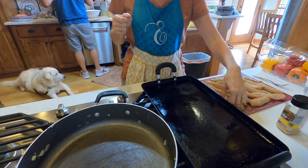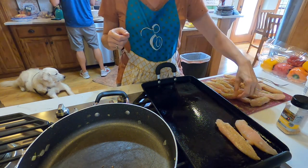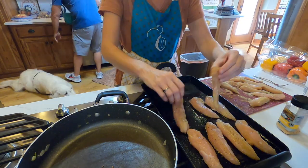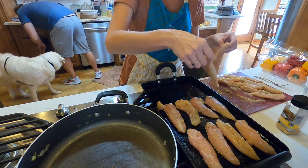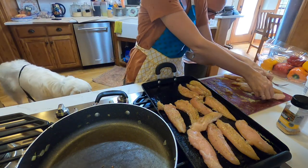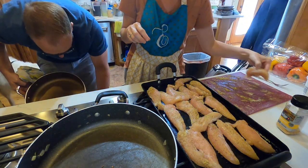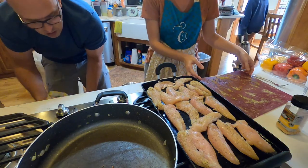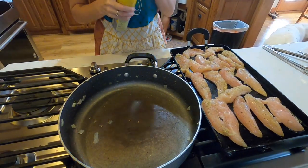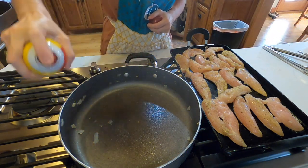Okay, I heated up this and so now we're going to just get these going. Try to cook them all. Also gonna start some of the Italian sausage. It's about out.